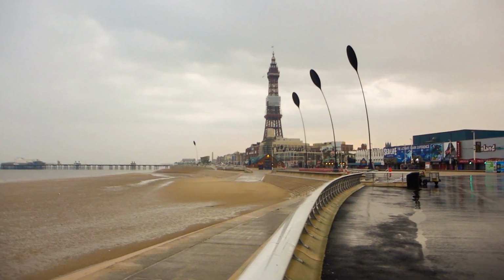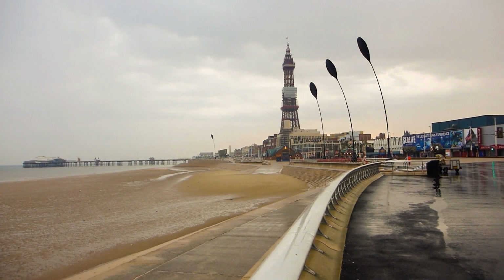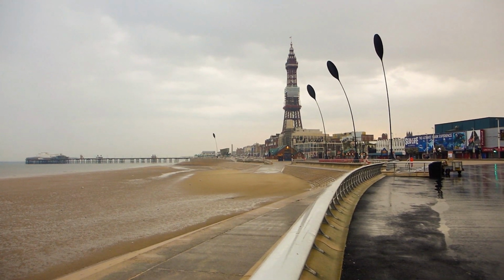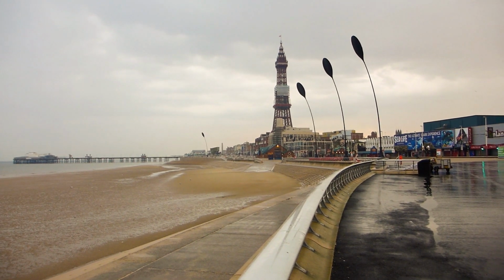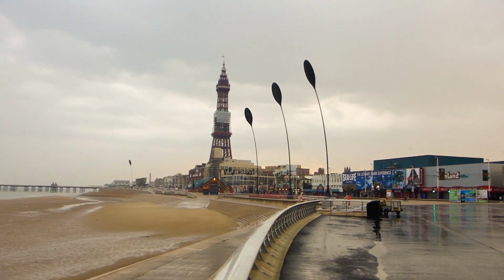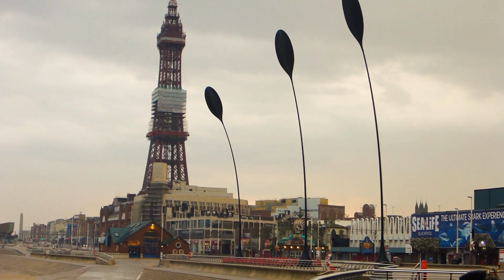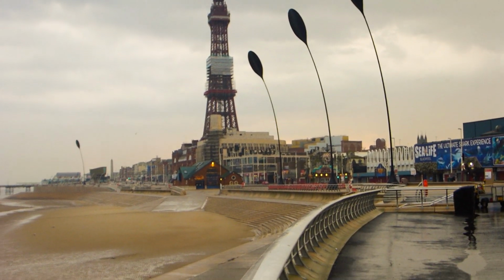Now, Blackpool Tower there was built in Victorian times as the guy wanted to match the Eiffel Tower in Paris there. And the modern stuff we've got now is these strange waving seed pods in front of me. Now these are supposed to add a bit of culture to Blackpool. Can't see it myself. I think it's just a bit of a waste of time.